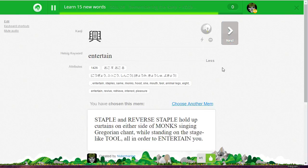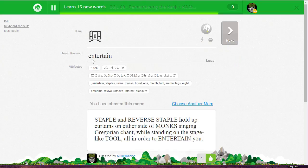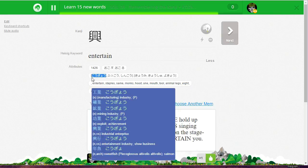Okay, entertain. So kind of like a stapler, 2 reverse staplers, the same, and looks like tool belt, but entertain. So okoru, okoshi, millet or rice cake. Roasted or hardened. Kyo, interest, entertainment, pleasure, comparison. So okosu, okoru, not sure about that. Let's see. Kogyo. Not okay. So it's the second and third word from the bottom.